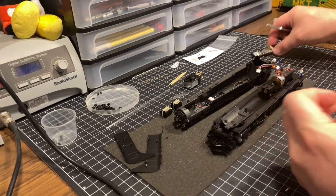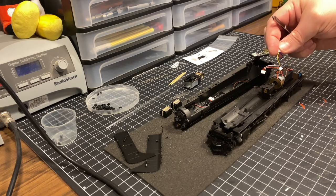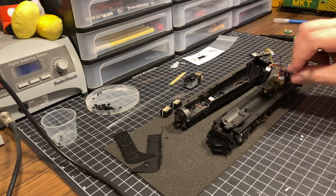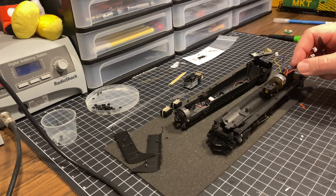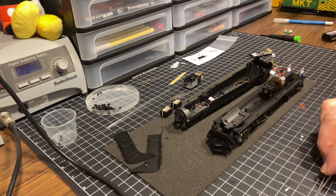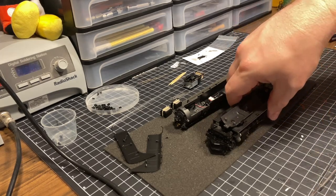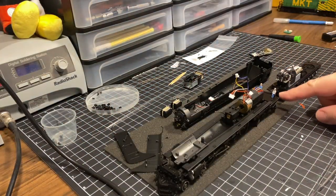So now we have the extra wires. I've got the blue and the yellow wire here for our motor. And then now we get to figure out what the rest of these are. But like I said, some of these are going to be repurposed, so it's not really that big of a deal. So what we'll do is we're going to take our locomotive and our tender, and we can plug them in.